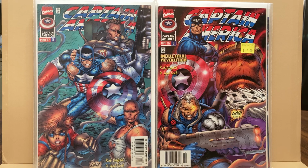Now, on this particular book, on this number 6, not only is it because of the picture, but if I'm not mistaken, and you can tell me in the comments, most of these books had direct editions on there, but this one doesn't. So I'm taking it as a newsstand edition for this particular book. Now, I know they stopped doing them mid-90s, if I'm not mistaken, because this one is March of 97, and this one, number 6, is April of 97. So y'all let me know in the comments. Like I said, I don't pretend to know everything about comic books, so it'd be good to know.